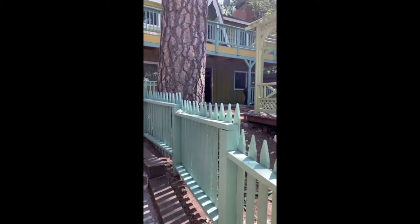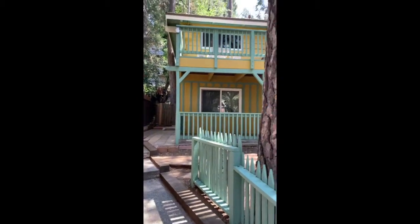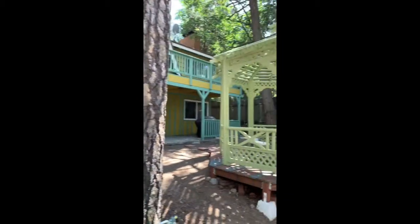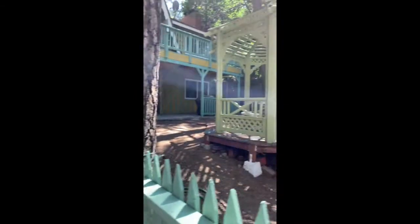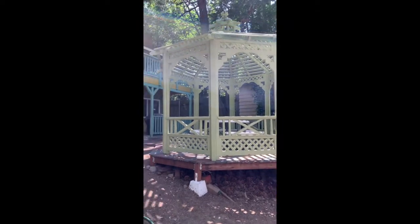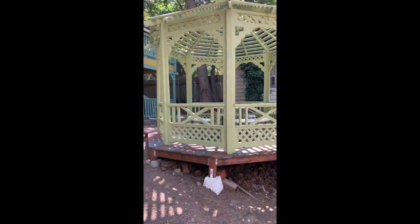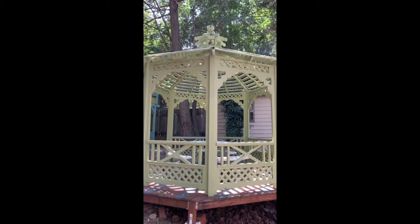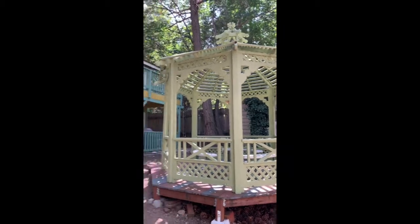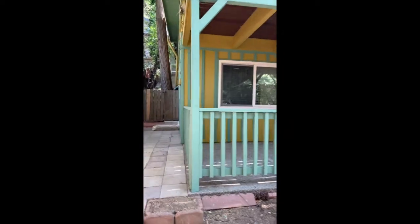So as we walk through the gate, fully fenced yard, you can see this beautifully finished home, 2 stories high, 3 bedroom, 2 bathroom, with designated master suite. In the yard, you find this gorgeous gazebo where you can have dinners under the stars or tea service in the afternoon. So the house is 1,080 square feet.